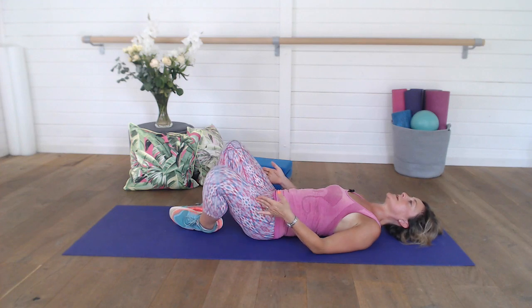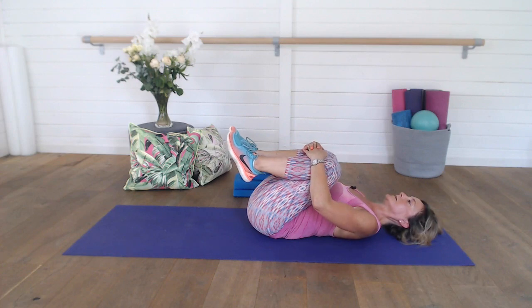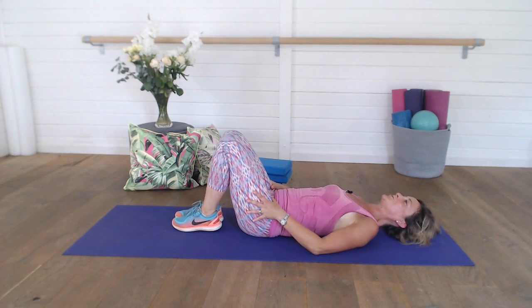And then bring your knees up together, hug your knees towards your chest, give it one final stretch, relax your shoulders. Again, just bringing your belly button down and then place your feet back onto the floor. Well done, that's it.